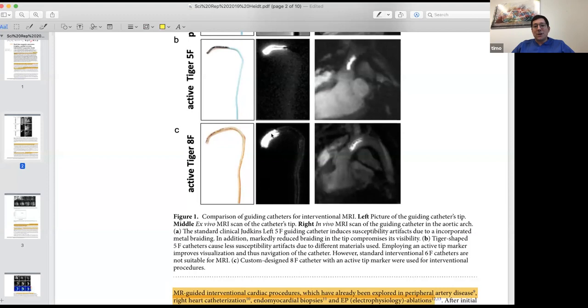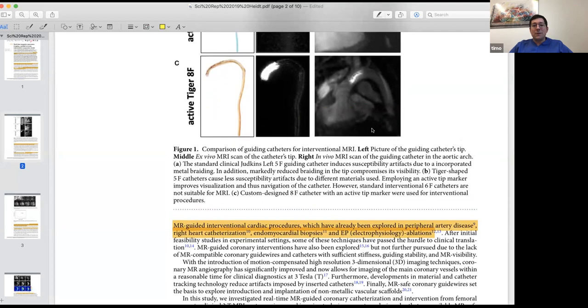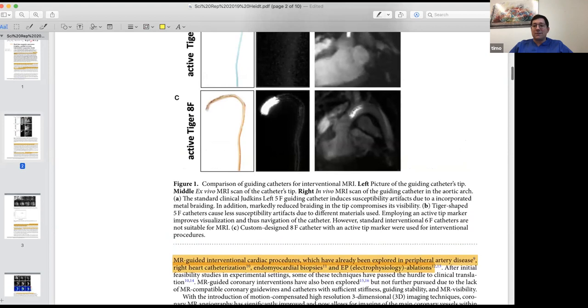And of course, this is a question of size, because we used a mini pig model. Animals were about 50 kilograms, but still the size of 8-French was very large, so this really impaired handling. The success rate was clearly lower, and we were able to intubate the left coronary arteries in half of the cases with this interventional catheter. So there is still, of course, room for a lot of improvement.